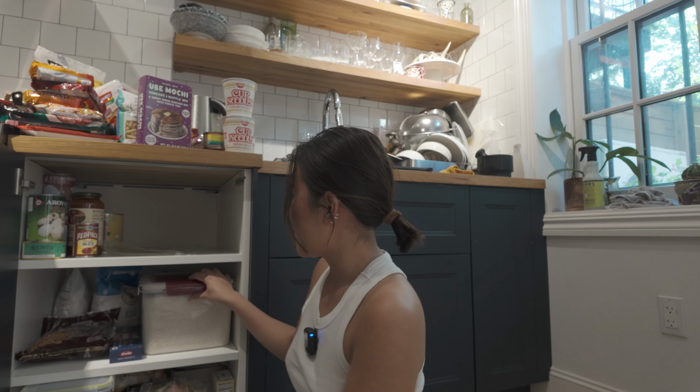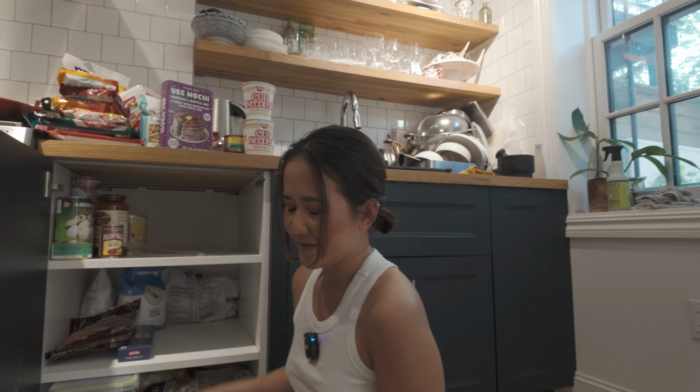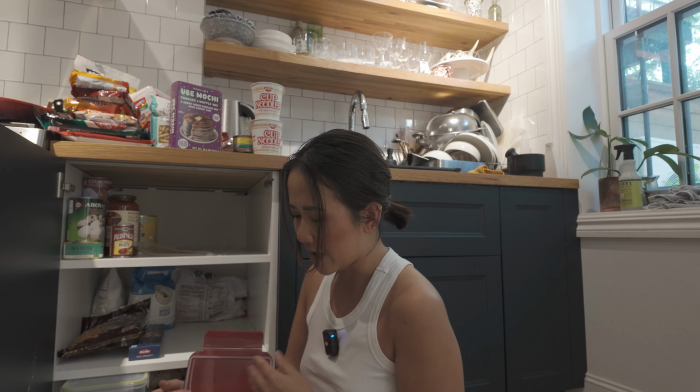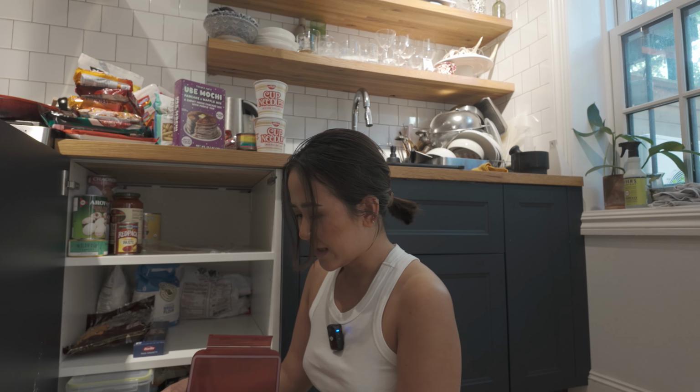Then in the second compartment I have my rice container. It is pretty full. I believe this one is from a Korean brand. I got it on Amazon. It has a really good review. Comes with this scooper that's always in here and the lid is like a snap lid and then it can close tight as long as you hear this click. And then you can take off the entire lid. It is very secure and I love the shape.